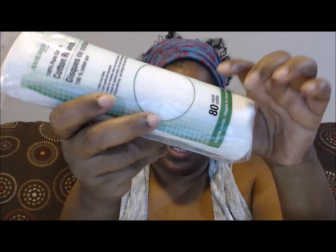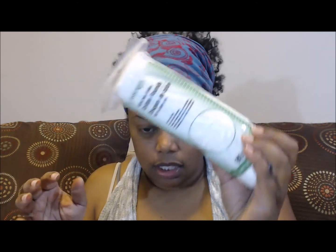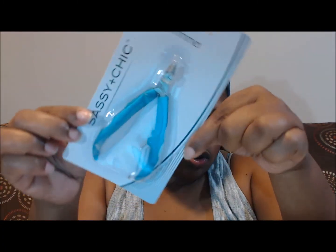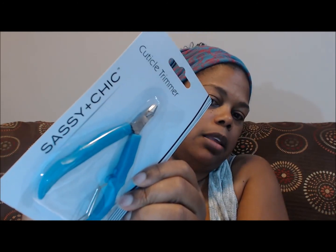I got some of these. I keep a ton of these, you guys. I keep them everywhere: my overnight bag, traveling, my makeup station, my nail station bag, all of that. I love these cotton rounds. They don't disintegrate. They're not rough. I got a couple of packs of those. I got me another cuticle trimmer. They're only a dollar, but I have to keep buying them because they go dull, and you can tell when they're dull.